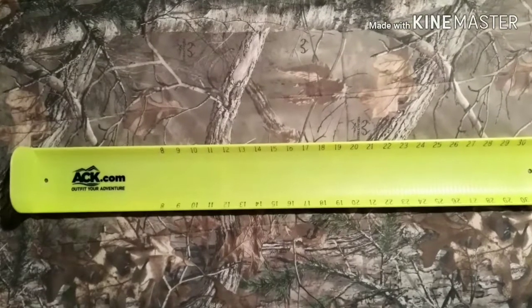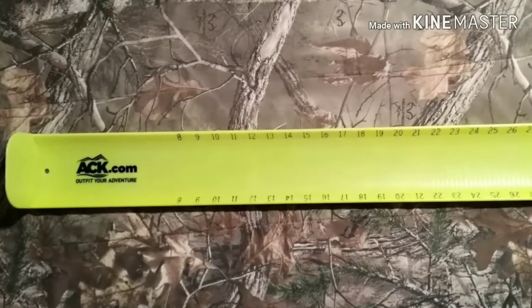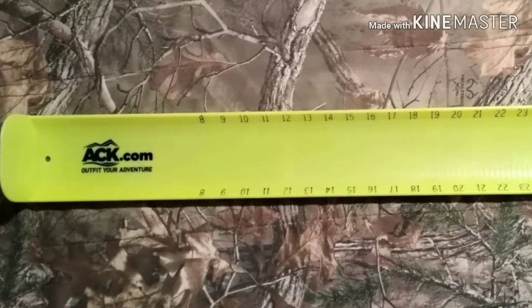If you were watching me carry this thing around in the video, wondering what it was, this is a fish measuring stick. I was definitely trying to find one of these. I stumbled upon it in the last minute just before we started filming. I was very excited about it.